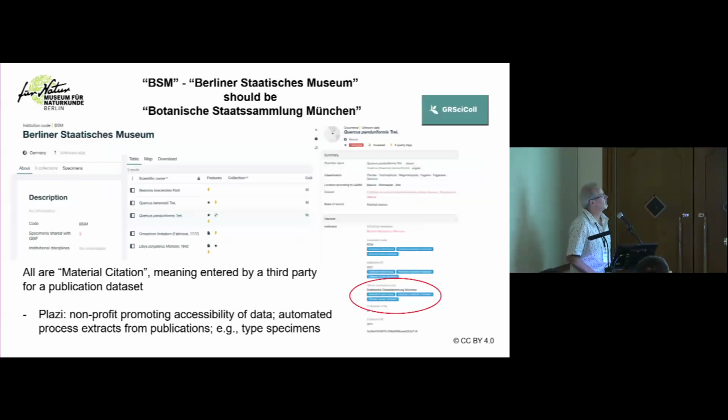So another example that was in the initial query is BSM, which was listed as the Berliner Städtisches Museum. And there are about 5 records in there, and they're all these material citations, and these are from Plazi. And Plazi is a nonprofit that promotes accessibility of data, and they use an automatic process that extracts information out of publications, scientific publications. So it looks for specimens cited, and then it grabs the catalog numbers and tries to populate them into GBIF. And clearly these are, if you see that red circle on the other side and at the top of the slide, these should be the Botanical Museum in Munich. So these have nothing to do with Berlin or MFN. And again, Plazi has a lot of these kind of mistakes in it.